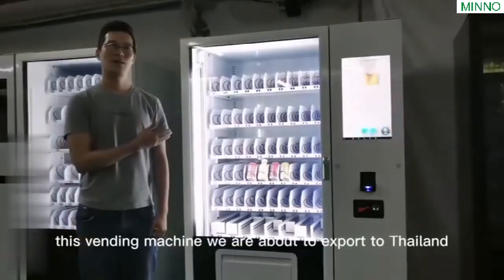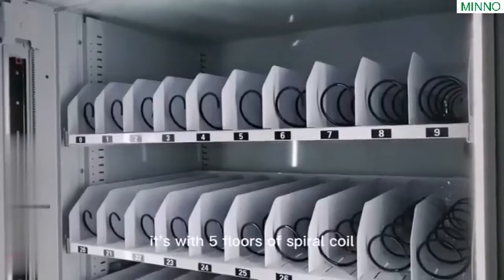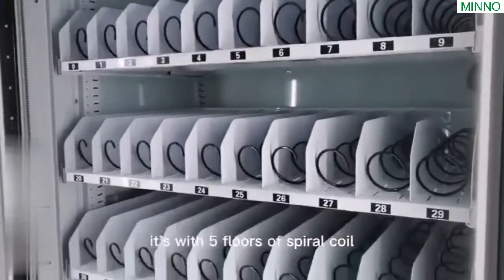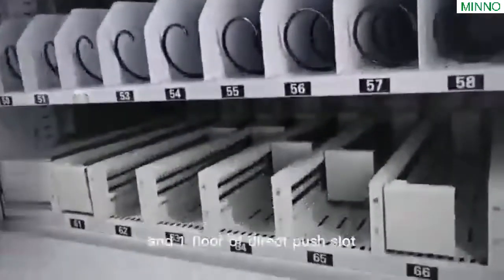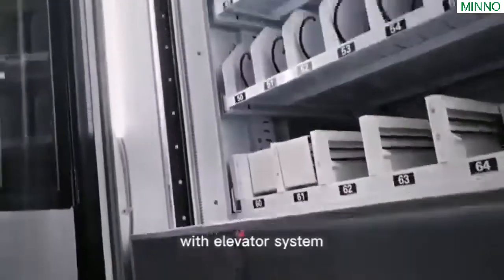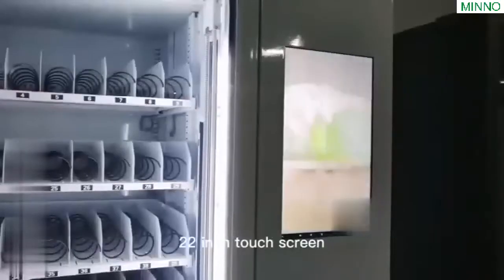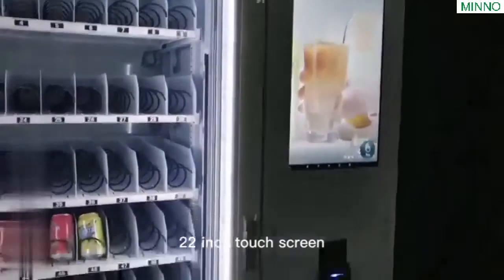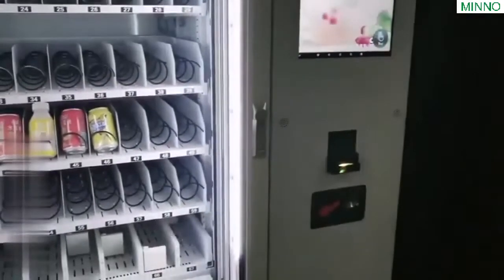This vending machine we are about to export to Thailand. It's with 5 floors of spiral cross and 1 floor of direct push slot with elevator system. 22-inch touch screen, bill validator and coin mesh.